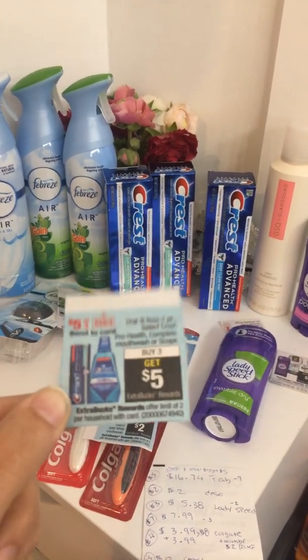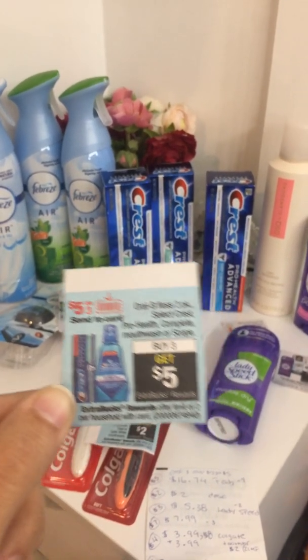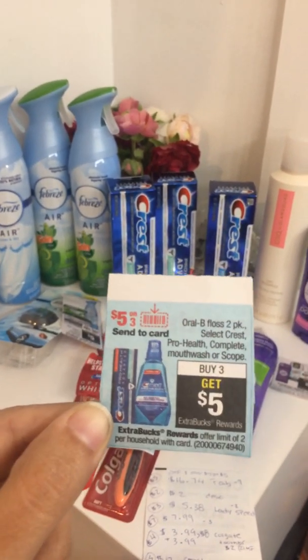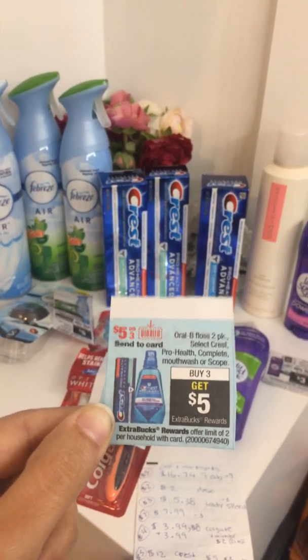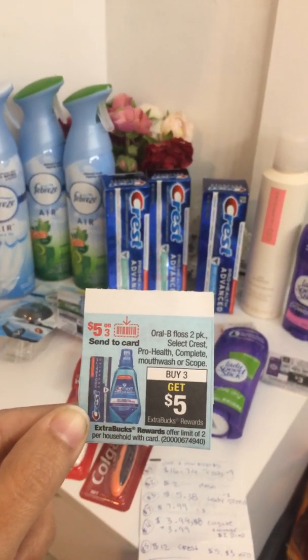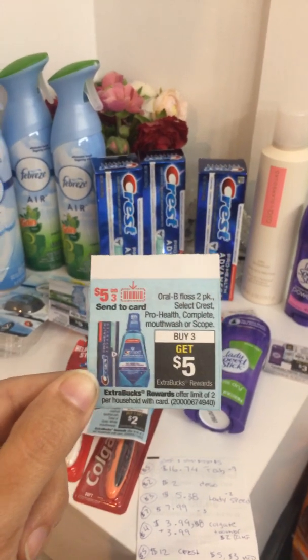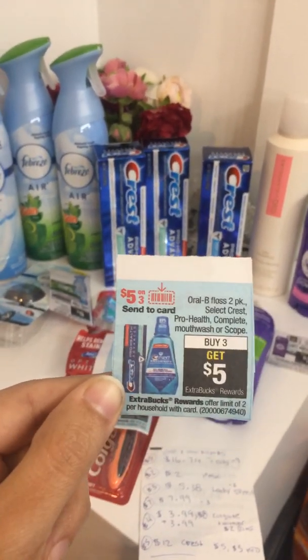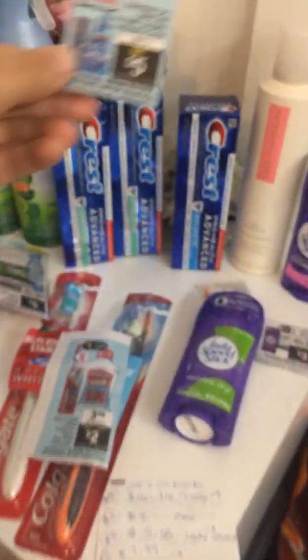Now with these, I did use digital coupons. One was $5 off the purchase of 3. The second one was buy two, get $3 off. They are digital, and I have no control over that. I sent all of my manufacturer coupons to my card, so both of those did come off. Again, I had no control over that, but it obviously did work in my favor. So yeah, that was that.